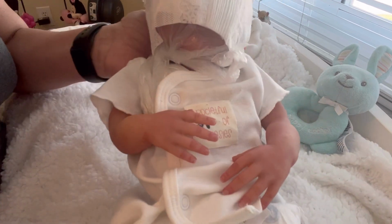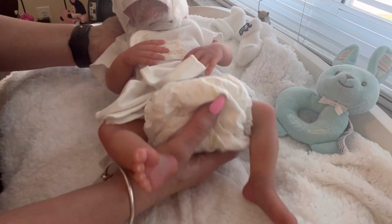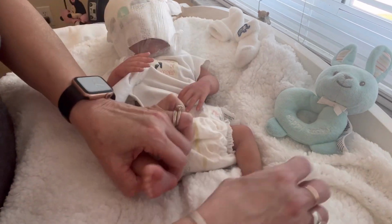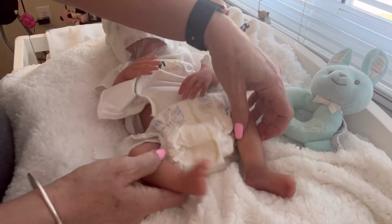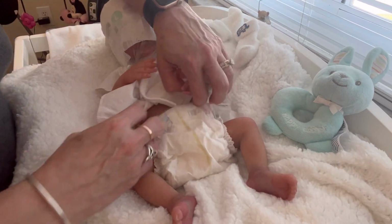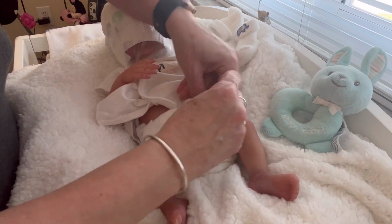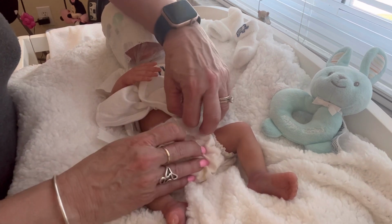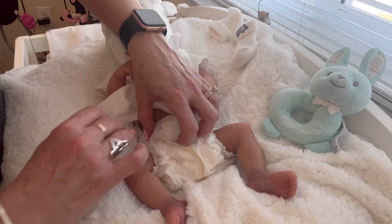Look at this baby. Wow, so cute, beautiful, beautiful. Okay, baby boy, you are, oh sorry baby, you are a dream baby. Okay, and he's wearing newborn size with a beautiful little bear.